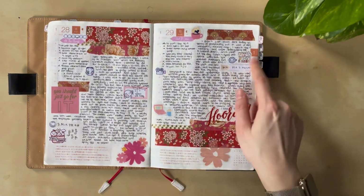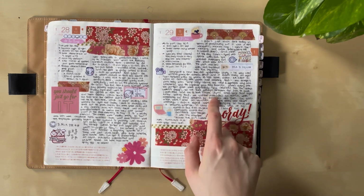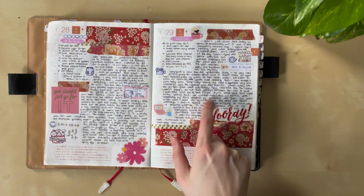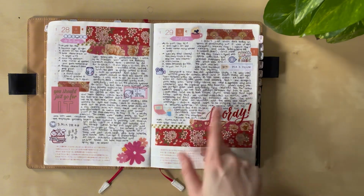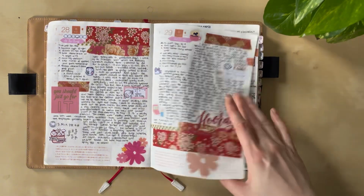The next day I went to my boyfriend's house, and it looks like we watched a movie, Pinocchio. The one that was directed by Guillermo del Toro. And so I wrote that the animation was really beautiful and the story was heartwarming.